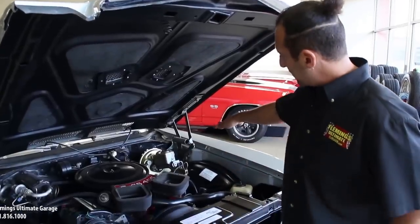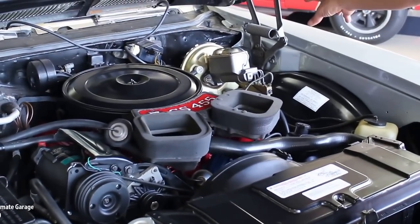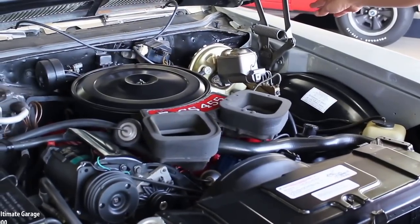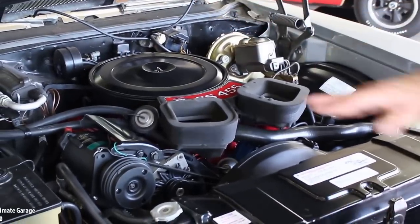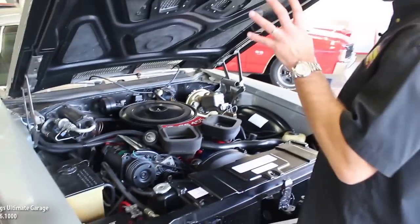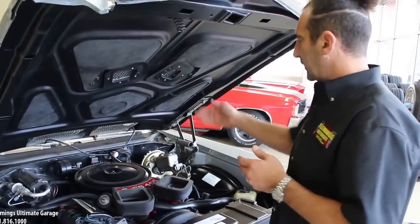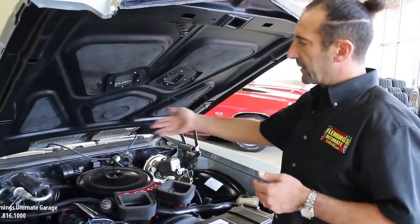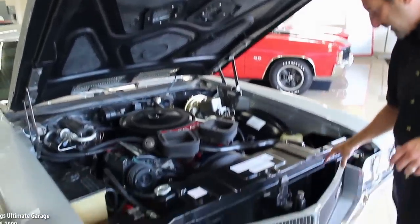Finish the rest of the engine compartment, more decals over here, cadmium plated power brake booster like it's supposed to, cadmium plated master cylinder cap. So all of that stuff, it's not all spray bombed black, it's not all just to cover over. Everything's a different color like it's supposed to be. You can see the new wiring on the wiper motor, all the parts on the AC, just stuff like that. And even down in here, it's nicely detailed.